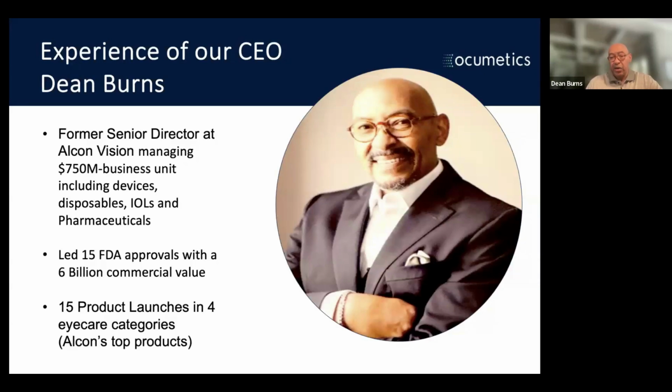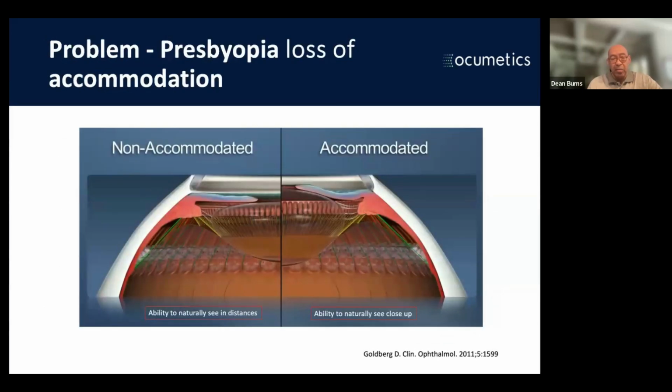I was retired when I received the call from Ocumetics to come and be a part of the team and then ultimately lead them through this process. So I've got a lot of experience, particularly with working with the FDA and the regulatory community and getting these products from a drawing over the line into the commercialization. So we don't have to go through any kind of clinical views of the eye.